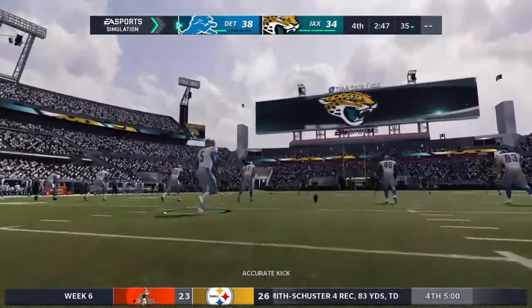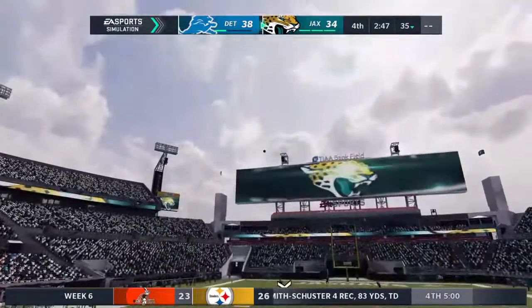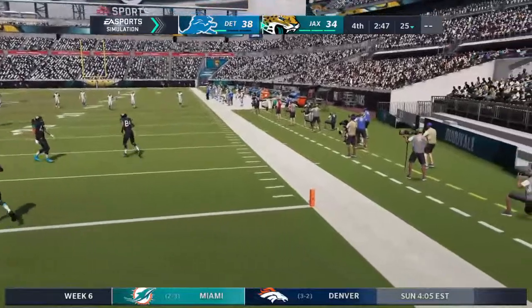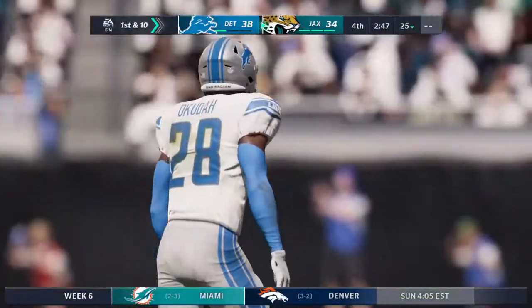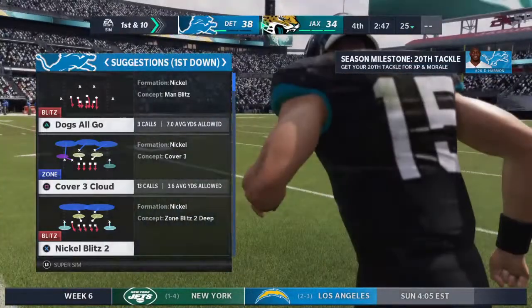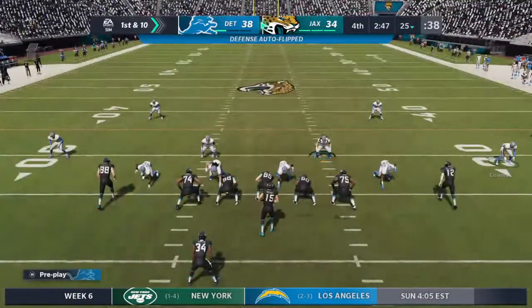After the touchdown, out is Prater to kick. And that one will bounce out of the back of the end zone, so we will start here at the 25. Here again comes Gardner Minshew.